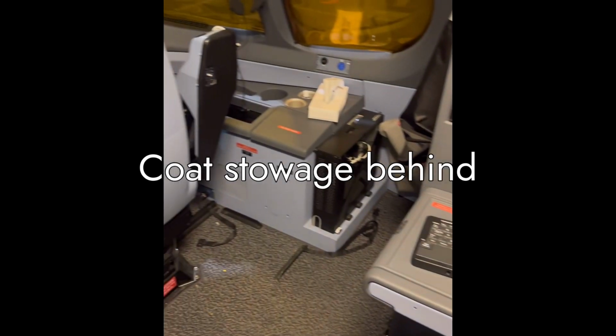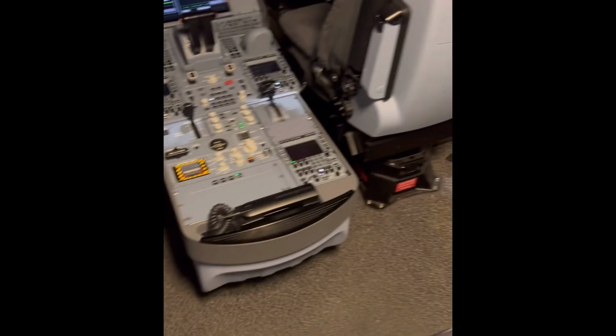So let's move to the back of the cockpit, where we see the onboard maintenance terminal for maintenance stuff, and behind it we've got a coat storage where the crew keep their jackets and everything else. We'll come back later for measurements, but for now that's it for the Airbus A350 cockpit.